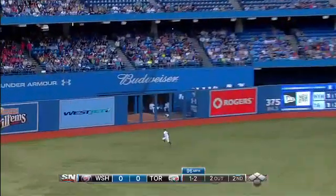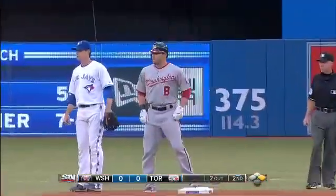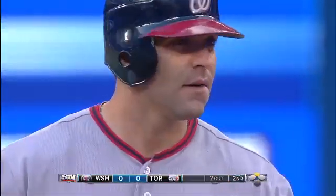Fastball drilled to left field and deep. Going back, Rajay doesn't have a chance. One hop off the wall, and heading safely into second base easily is Danny Espinosa. 2-out double and the 3rd hit now for the Nationals.